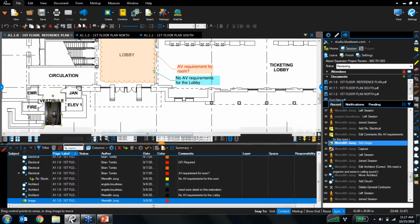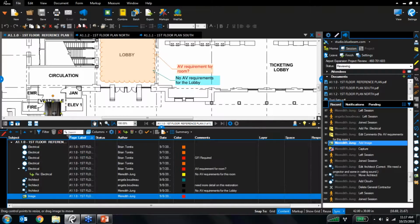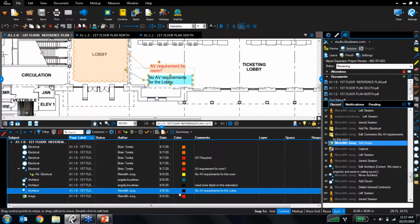Now the markups list also tracks these markups, but rather than tracking exactly when and where everything was placed and all of the edits, it tracks the most current information about that markup. So for example, here I've got the markup. This one's the architect, no AV requirements for the lobby. I see it right here. I can click on it and jump to it down here, or I can click through. And as I click through here, this is just for this page, it jumps me to a very close-up view of that markup so that I can see it a little more easily.